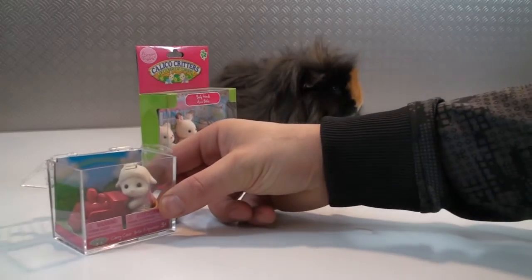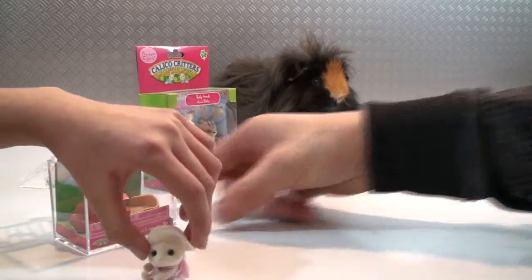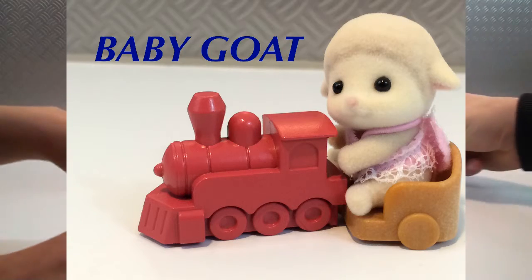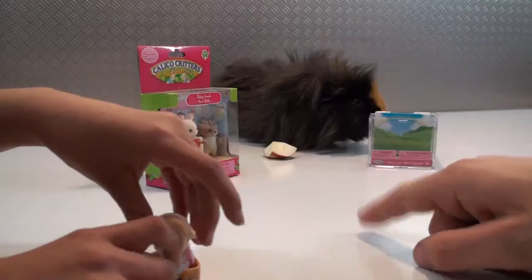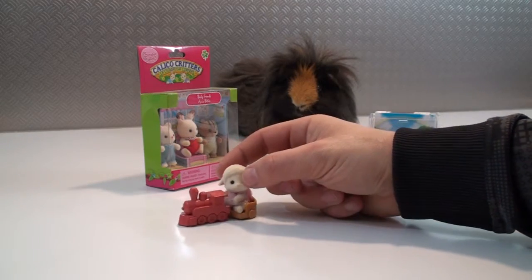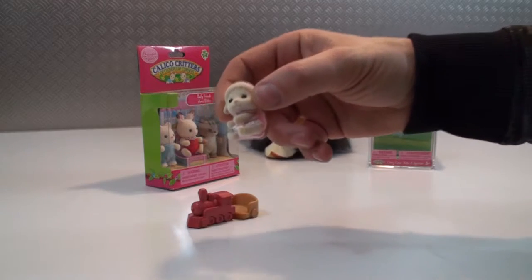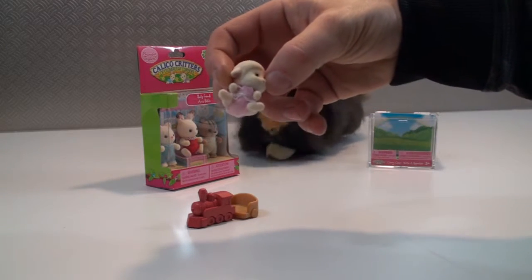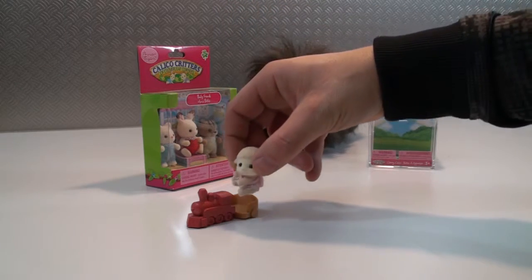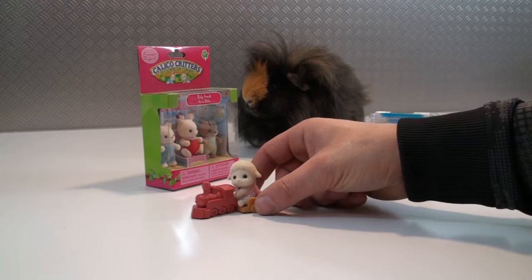Juliana, do you want to take it out? So this is baby goat. Put the case back here. Baby goat. As you can see, he's got a really cute dress on. Lace, and the detail on these is very, very good. That's probably why they're so expensive.